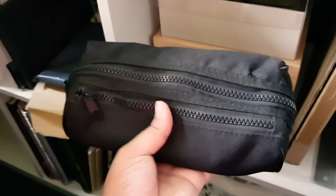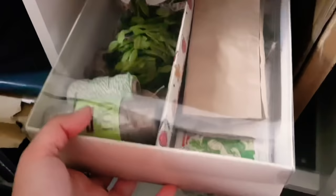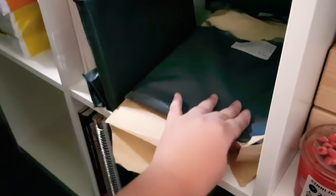I got a little box here where I keep my strings, ribbons, and some stickers that didn't come out very well. The quality wasn't great, so I'm just keeping them for now. That box there has more random stuff for shipping that I don't use as much, some envelopes and all of that. Here I have my envelopes. These ones are bubble wrapped. These ones come with some cardboard already. This is my tissue paper.